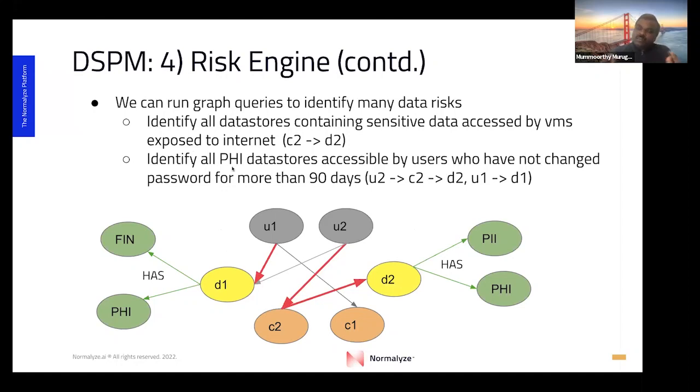If our question is more like identify all the PHI, healthcare data, accessible by users who haven't rotated their password for more than 90 days, this is again a different type of risk, but you can see now U1 has direct access. If the property says U1 hasn't changed their password for 90 days, you can flag it. And also, the power of the graph, you can do one hop, right? For example, U2, user 2, has access to compute, and the compute can access D2 containing PHI.